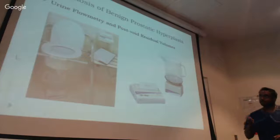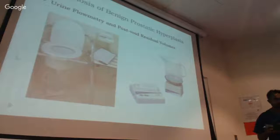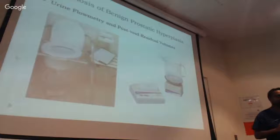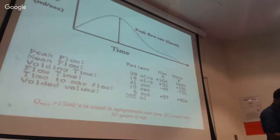All they do is stand and pee. And you tell guys not to stop, start, or force it out. It's not a competition. And it's amazing what people will do. You can tell if they're doing that, because you see it on the trace. It measures a weight over a period of time, and you get a nice little trace. This is a normal looking trace.